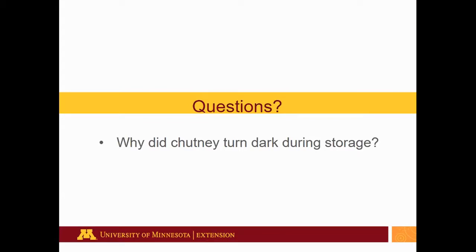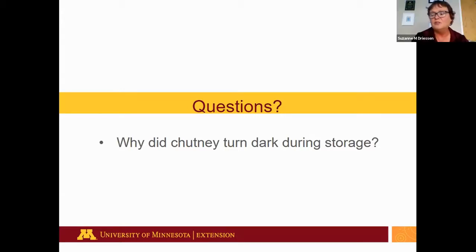Someone asked if you can share the dilly green bean recipe. Yes, so that one is actually off of the National Center for Home Food Preservation website. It's called dilly beans, and that's my go-to. I will look that up as we keep talking, but it's a basic brine. I should know it by heart because I make it a lot, but I don't want to give you the wrong recipe.